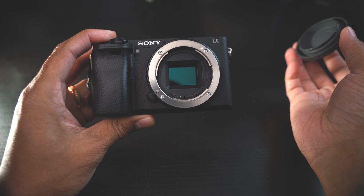So one of the first ones is going to be a blower, okay? This is going to basically help to remove any sort of dust on your lenses and also on the sensor, because when it comes down to dust and dirt and things like that, that's not going to be your friend when it comes down to photography. You don't want anything on your lenses and you don't want anything on your camera sensor. So this is great to help remove that.